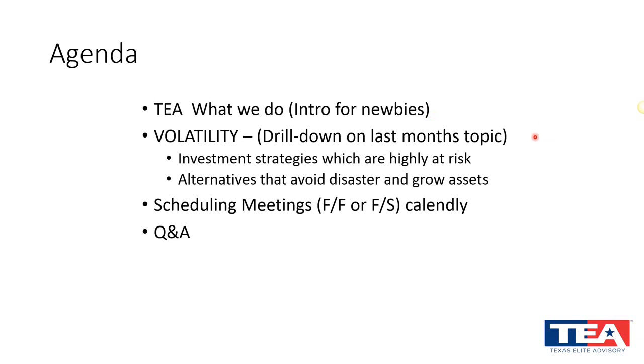Then we're going to focus on the main topic, which is volatility. We did this a bit last month, and we're going to get further into it, identify some investment strategies that are, in our opinion, highly at risk, and look at alternatives to avoid disaster and continue to grow assets. And we'll talk about scheduling meetings a little bit and move on to Q&A.